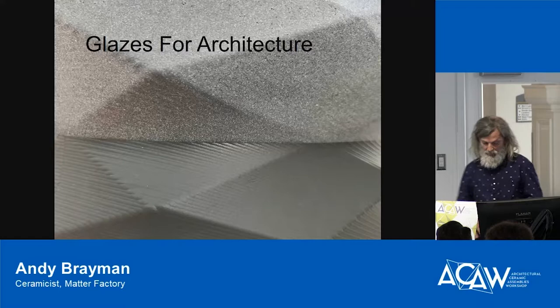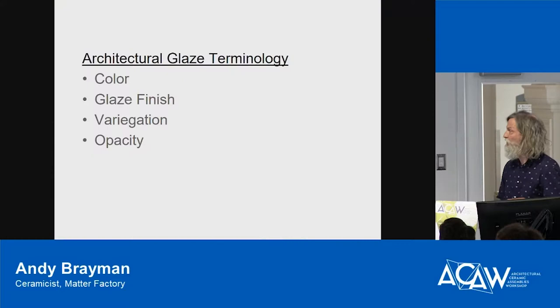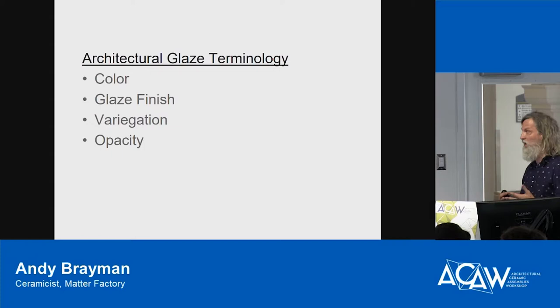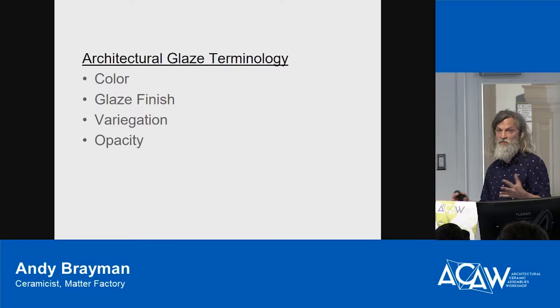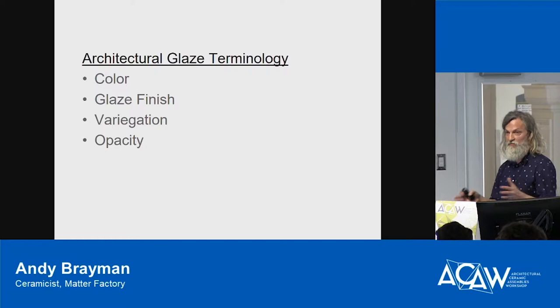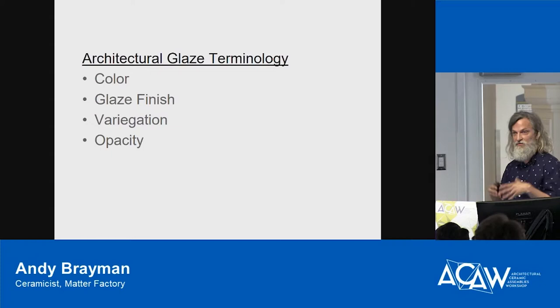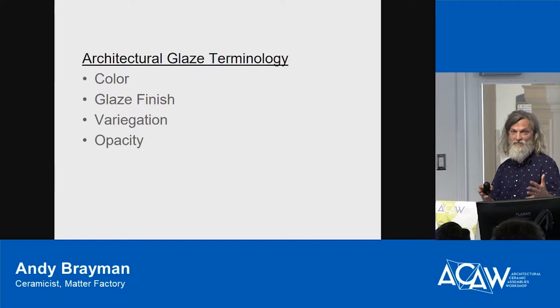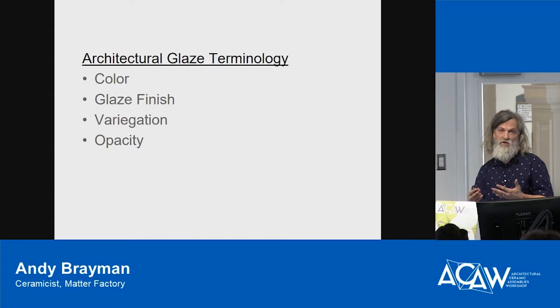In terms of the actual ways of breaking down what glazes are, these are the basic categories: color, glaze finish, variegation, and opacity. Variegation is a term that's used in botany often to describe how plants are colored too. There's a whole set of terminology for describing organic growth and matter that maps in a decent way onto glazes, because the alternative is, well, there isn't one. Artists use all kinds of poetic terms or terms that are handed down, and it's a difficult realm to describe in any concrete way, unless you really know the other person and you're sitting in front of samples and you know what you're talking about.